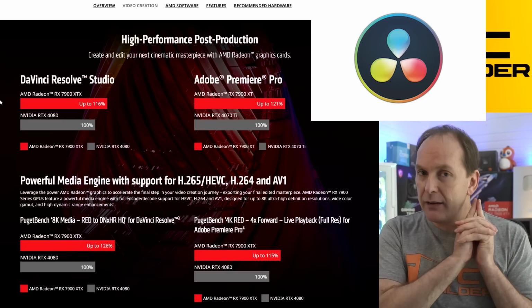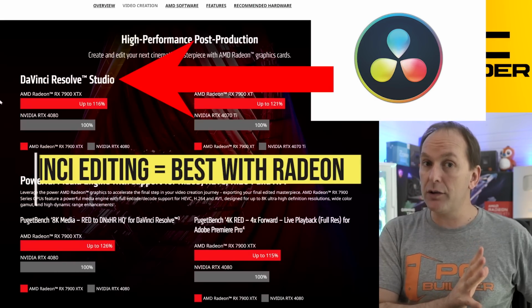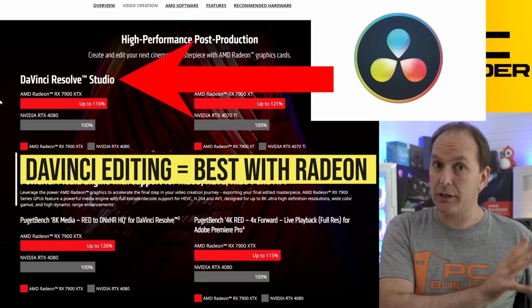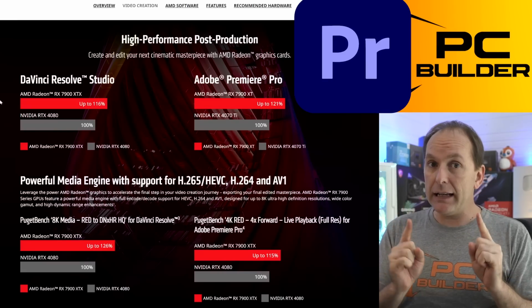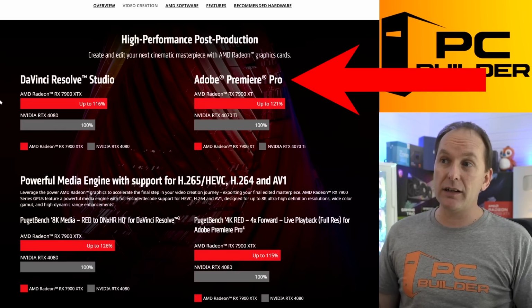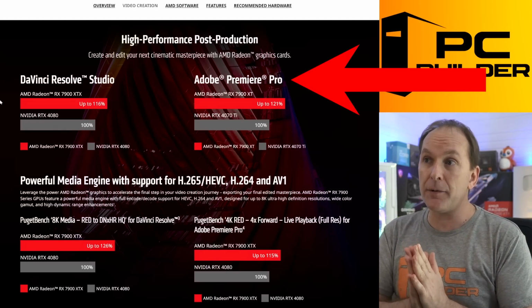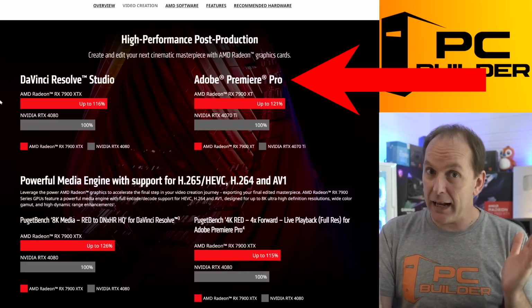Now, we already know that if you're using DaVinci Resolve Studio for video editing, Radeon cards actually do better than GeForce, than RTX NVIDIA cards there. But in Adobe Premiere Pro, it's often been the other way. They're saying, though, that the 7900 XT is 21% faster than the 4070 Ti, which is its competitor, in Adobe Premiere Pro. That's kind of interesting.